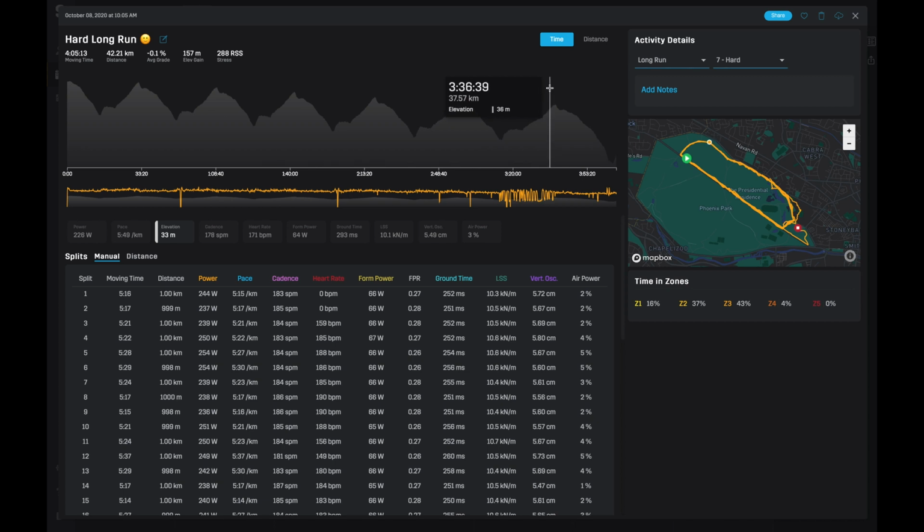You can see on the video the peaks and troughs and valleys of how the slope was. Each time, I don't know why they taper down in the Stryd video, but they do. But ultimately, I can't blame anything other than myself for a lack of energy.